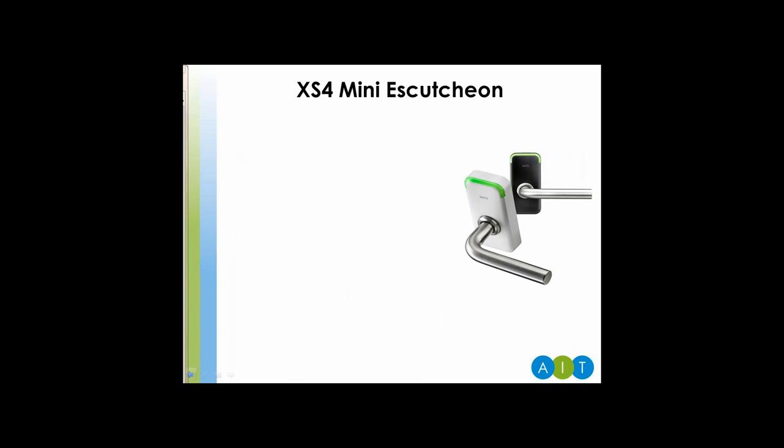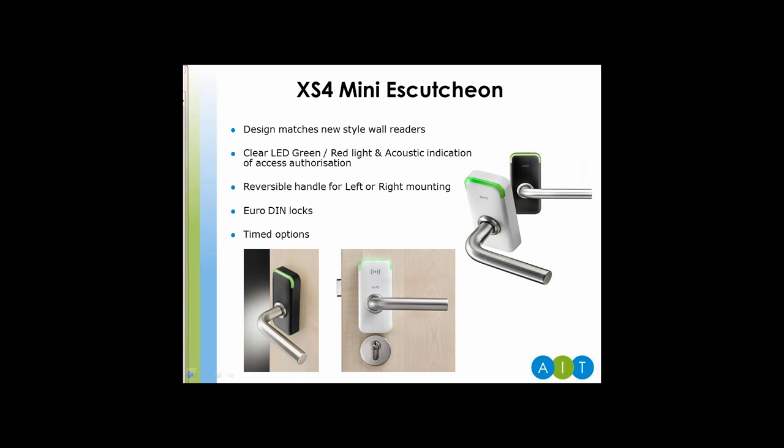The last new piece of hardware is the mini escutcheon, which is effectively a smaller version of the e-handles. They act in exactly the same way. And again, you can see immediately that you've got a very similar appearance that carries through from the new wall readers themselves. So a design match, the black or the white actual housing itself, a similar look on that light to tell you whether somebody's allowed access or not. And although all of these show that the handle is mounted to the right-hand side, they are reversible, so they can be mounted either way.